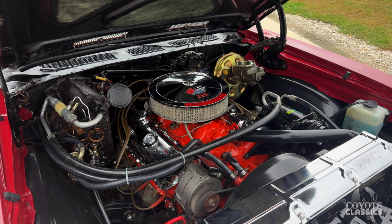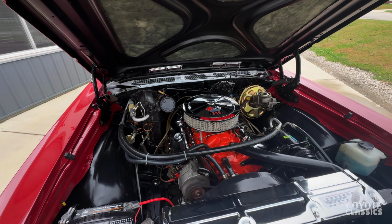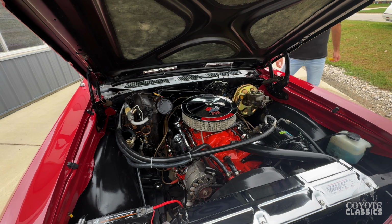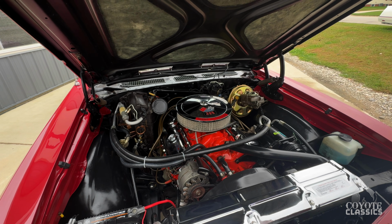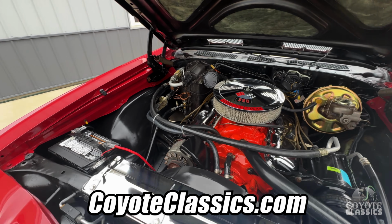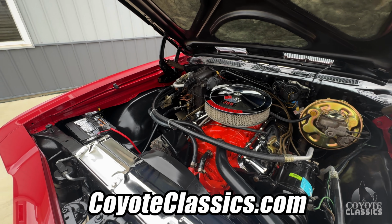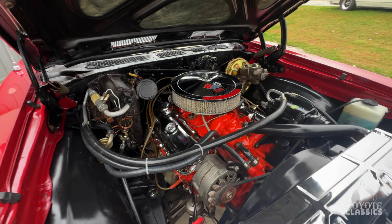Beautiful under the hood too, dude. Factory air conditioning. Yeah, beautiful underneath the engine compartment, just very correct. It's got power steering, power brakes with the front disc, factory air conditioning, and this is the VIN numbers matching, original to this car, 396, 325 horse, big block, and it's backed up by its VIN numbers matching, original to the car, Turbo 400 automatic transmission.